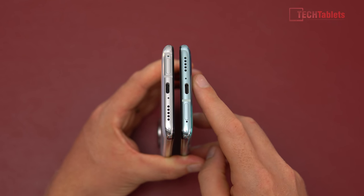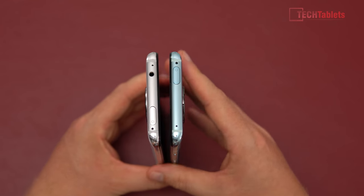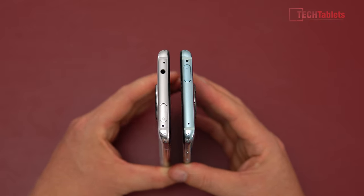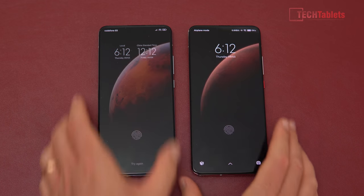The Type-C port here is just USB 2 speeds, and it does not support video out at all. The downwards firing loudspeaker, SIM tray takes 2 nano SIMs, and I'll flip it over and show you the top. You can see the difference here. So sadly, my beloved 3.5mm analog audio port is not there. It's gone. So one interesting change is they've actually lowered the fingerprint reader location.